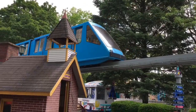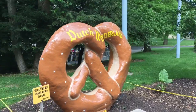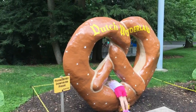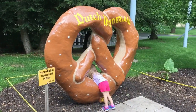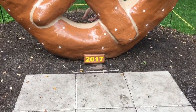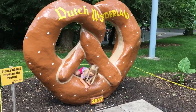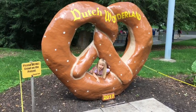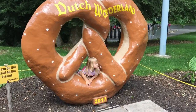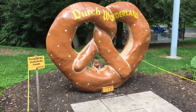This pretzel is probably one of the most iconic, I hate that word, photo ops in the park. And it's usually up in an area that's blocked off right now because of construction of the roller coaster. So they actually moved it down here to a new spot so everybody can get a picture. And I love that they added the date at the bottom, which is really amazing because you see so many pictures. So many people in this area have a picture of themselves as a kid with the pretzel, and then later with their kids. So that's pretty cool that they put the date on there now. It'll take another 20 or 30 years for that to kick in fully, that people have their double pictures with the dates, but still very cool.